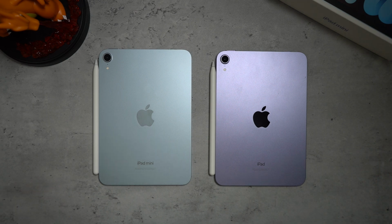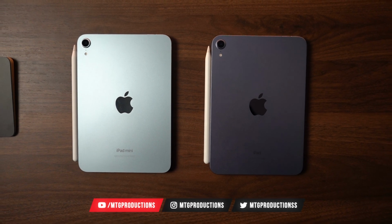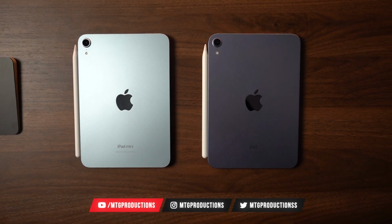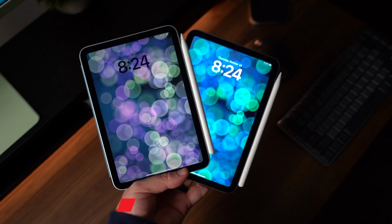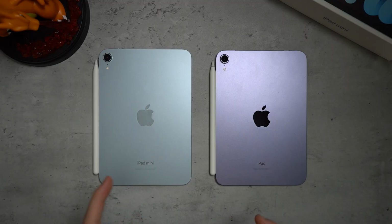Obviously, since I talk about tech here, I am going to pick up the latest iPad mini that's on the market, or latest iPhone, or latest Samsung, whatever it is. But if you have an iPad mini 6, don't pick up the 7th. Anyway, let's talk about the main changes here.